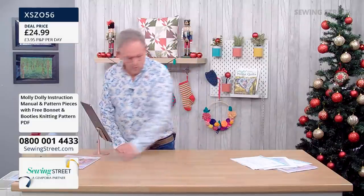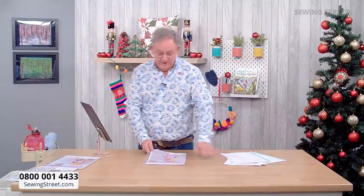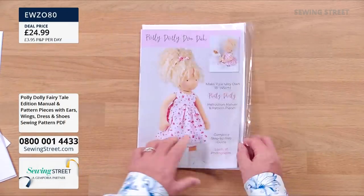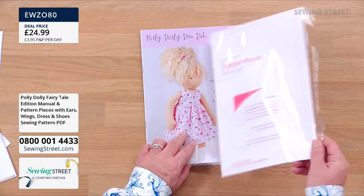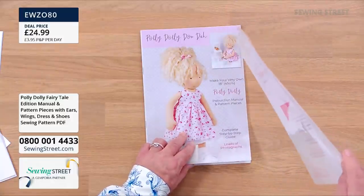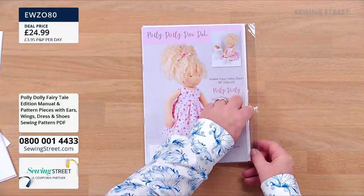Now, today's exclusive launch: you get Polly, who was the original doll, so you still get the whole brochure and the pattern pieces for your $24.99. Obviously, you need to go to polydollydoodah.co.uk to buy all the skin and the hair and everything like that. So it's the instructions and the pattern pieces.